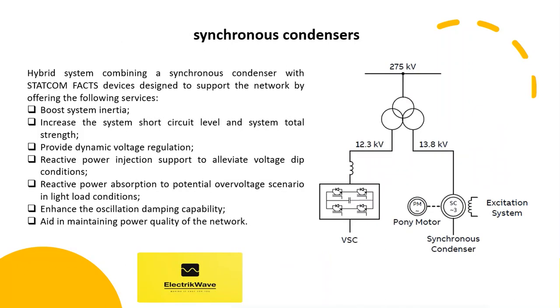Hybrid system combining a synchronous condenser with STATCOM FACTS devices, designed to support the network by offering the following facilities. Boost system inertia. Increase the system short circuit level and system total strength. Provide dynamic voltage regulation. Reactive power injection support to alleviate voltage dip conditions. Reactive power absorption for potential overvoltage scenarios in light load conditions. Enhance the oscillation damping capability. Aid in maintaining power quality of the network.